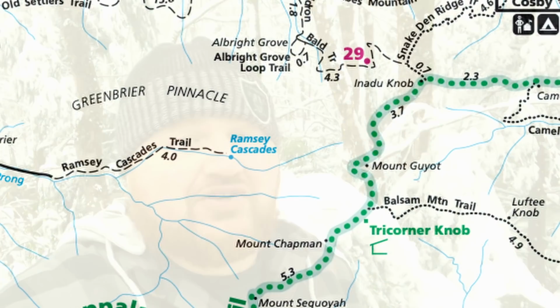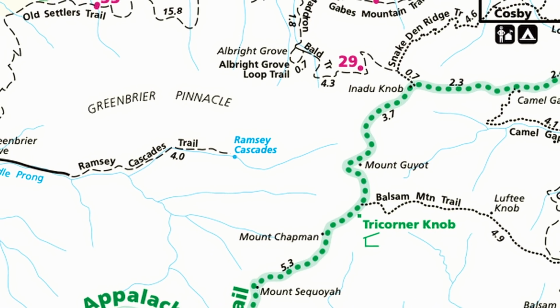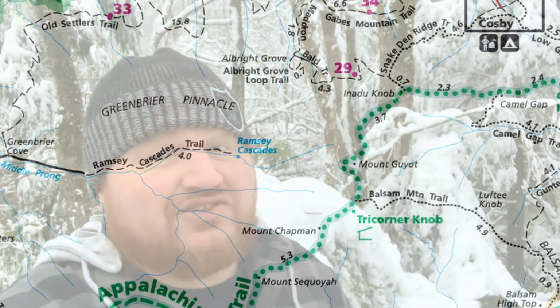Standing here in the parking lot of the Ramsey's Cascade Trailhead, and this is particularly true if you actually hike the Ramsey's Cascade, you are standing in one of the biggest pieces of undisturbed wilderness east of the Mississippi River. Once you reach Ramsey's Cascade, you are about 2 miles approximately, if you continue to hike in that direction, to the Appalachian Trail. Now, other than the Appalachian Trail, you're up here by Mount Guyot, Tri-Corner Knob, and all those places. Other than the Appalachian Trail, there's not even a trail through that part of the park. So if you want to get lost and get away from everything, this is the place to be.